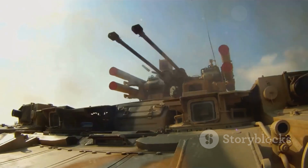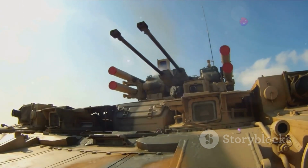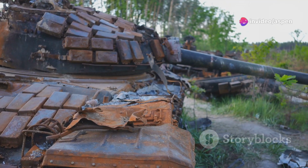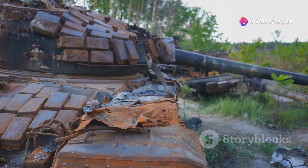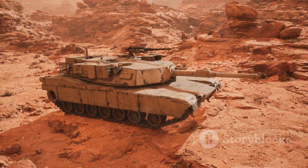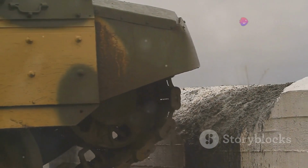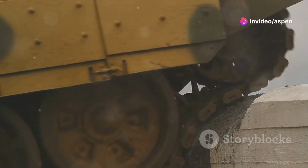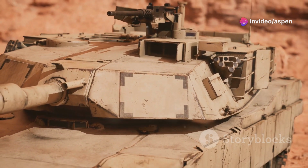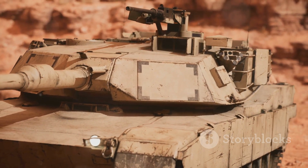This combination is designed to defeat a wide range of threats, including kinetic energy penetrators and shaped charge warheads. Chobham armor is renowned for its exceptional strength-to-weight ratio. It provides excellent protection without overly burdening the tank's weight or mobility. The introduction of Chobham armor marked a turning point in tank design. The British Challenger 1 and Challenger 2 main battle tanks are prime examples of tanks equipped with Chobham armor.